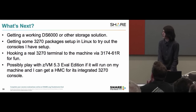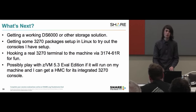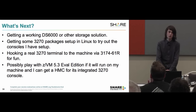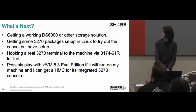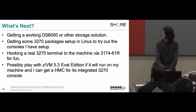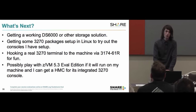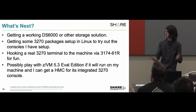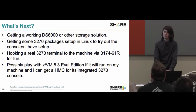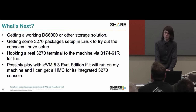What's next? Get a working DS6000 or other storage solution. In the picture of the storage, you may have noticed I had something DS6000 related, and I do, but I haven't been able to get it working, so I'm having problems with that. Hook up a real 3270 terminal to the machine via the 3174-61R that I have, for fun. Amber's a nice color. Possibly play around with the z/VM 5.3 eval edition. I just need an HMC to install it, which some people have already talked to me about, so maybe. And other things like running a website on it for testing database performance, because I/O throughput on a mainframe is clearly superior to, say, x86.